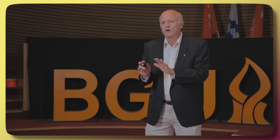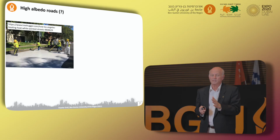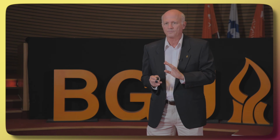Well, okay, if the roofs have got solar photovoltaics, how about high albedo roads? Let's paint the roads white. So in fact, this is being done in some cities around the world, and you can see a crew here painting the pavement white, if you like. It turns out that if you are a pedestrian, if you're walking along that street, you'll actually feel worse. You'll actually feel hotter on the white street than on the asphalt street, and this is counterintuitive. I realize that. But that is because the sunlight has got to go somewhere. It's reflected from that white surface, and you're absorbing all of that reflected sunlight. So you're actually exposed to more heat, even though the air temperature is lower. So increasing albedo does not improve thermal comfort in hot weather.